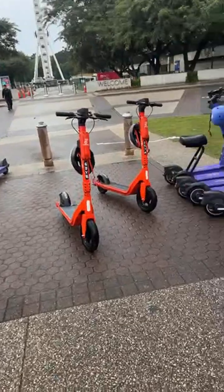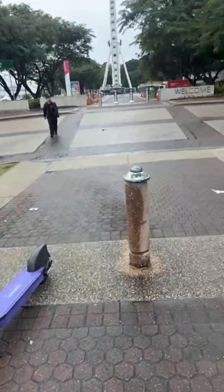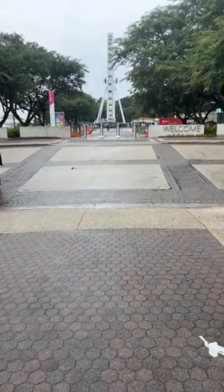Oh look, random scooters. That's what I was talking about before. People just leave them in the middle of walkways. Let's put them back. Sorry, just pet hate.